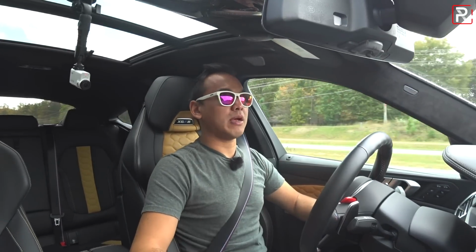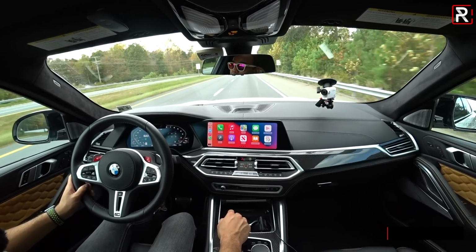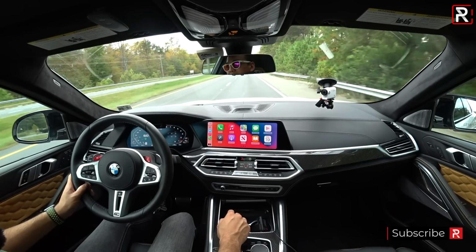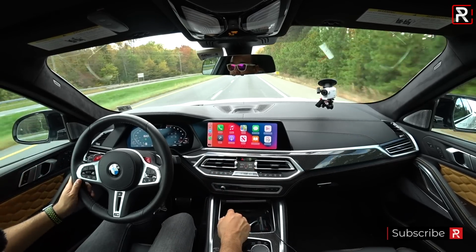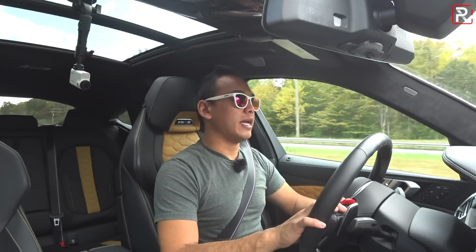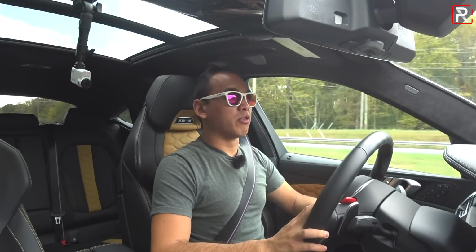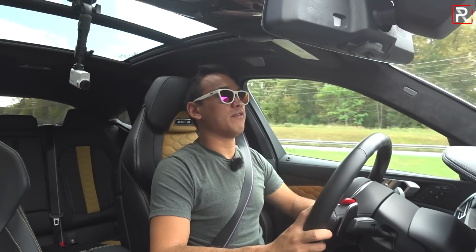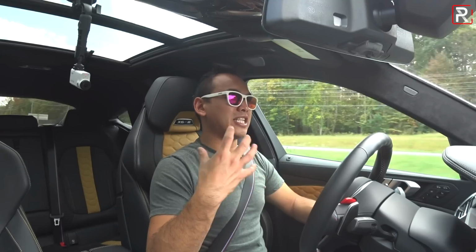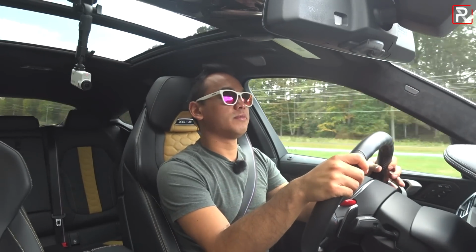I like the wireless Apple CarPlay, which works fairly well for the most part. The Bowers & Wilkins sound system is phenomenal. The sound in here as well, like quietness. There is some road noise creeping in, obviously, through those tires, but it's not any worse than what you'd expect in an M3. So if you're coming from something like an M5 or an M3, this has that refined feeling that buyers expect in this segment. It's really, really nice.